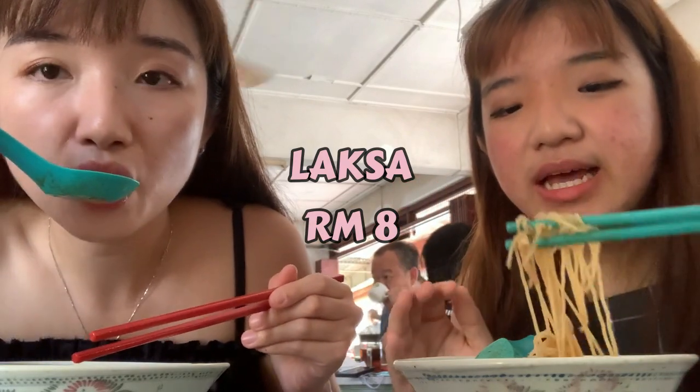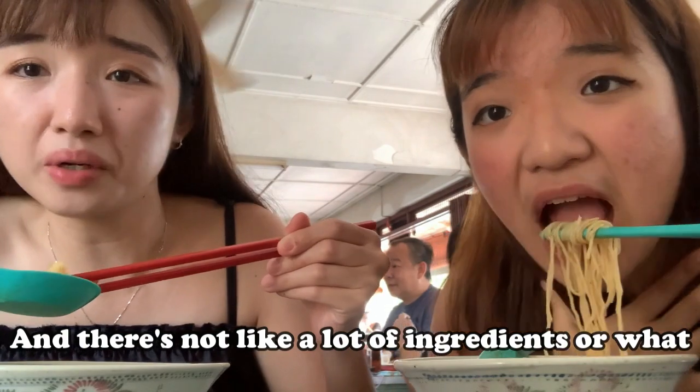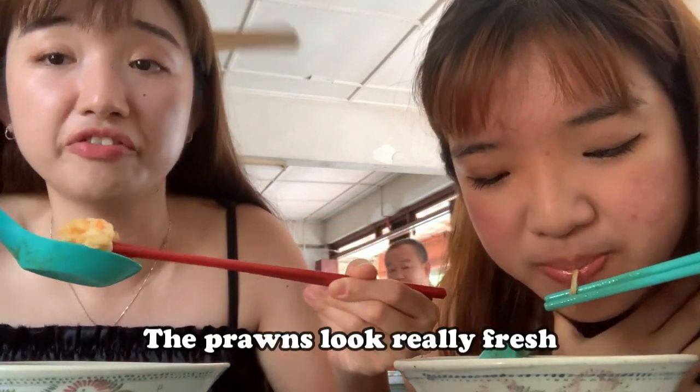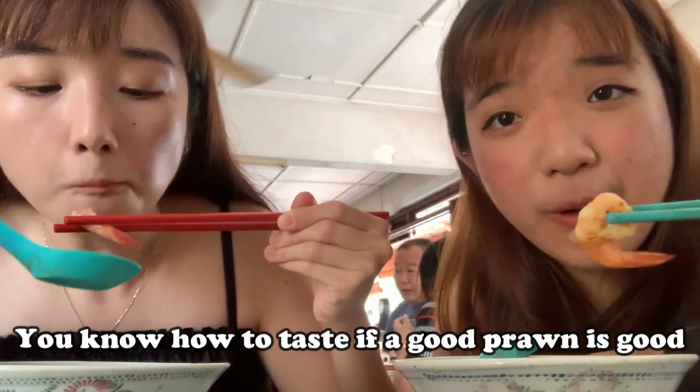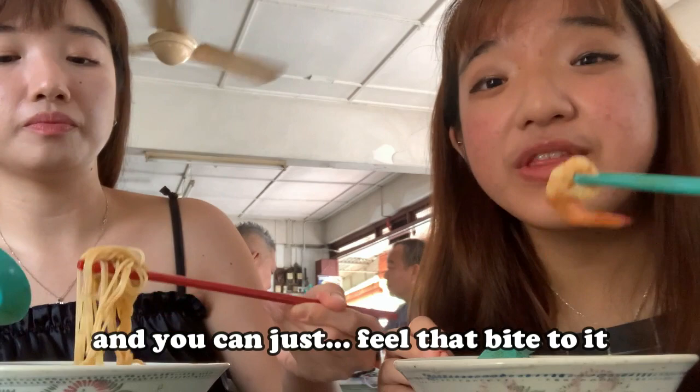8 ringgit may sound a little bit pricey for Kuching standards, but nowadays noodles are 6-7 ringgit and they're not even nice. And there's not a lot of ingredients. The prawn looks really fresh. You know the prawn is good when it's not rubbery and you can feel that bite when you bite it.